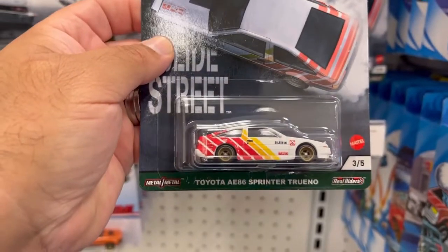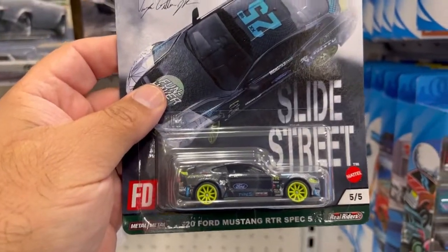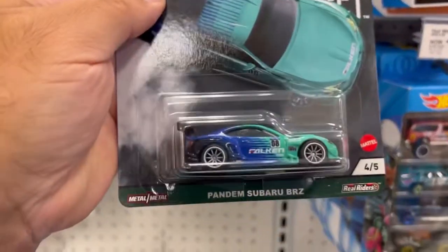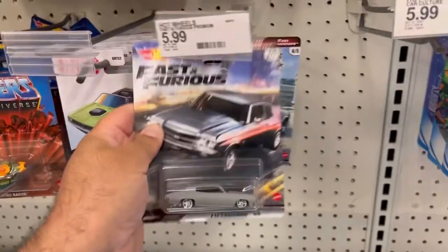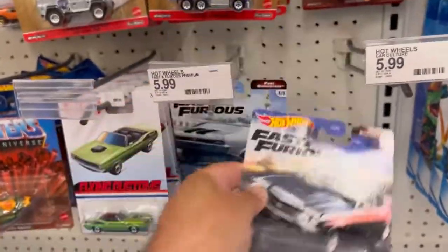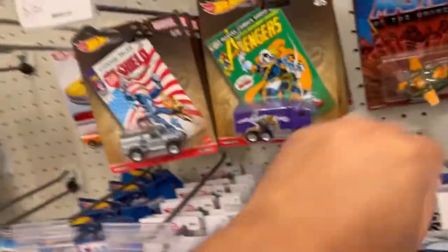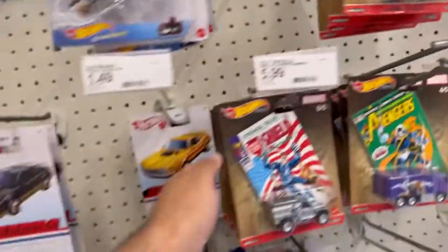Here we have the Toyota AE86 Sprinter Trueno. These are very hard to find. 2020 Ford Mustang RTR Spec 5. And another Phantom Subaru BRZ. Cool. So here we have some peg warmers. I already have these. I'm still missing that Nissan Skyline. And here's some peg warmers. Looks like nobody wants them.